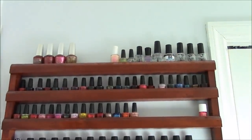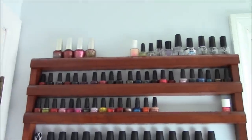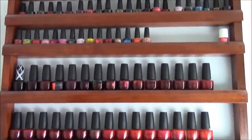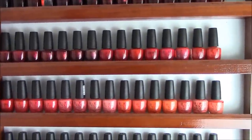So moving on, you can see I have some random top coats at the top of this shelf. Most of them are empty or ones I don't use. I do have 4 DS polishes up the top and my mini bottles of OPI, and then you can see that I've moved into the rainbow. So let's get started into this section.